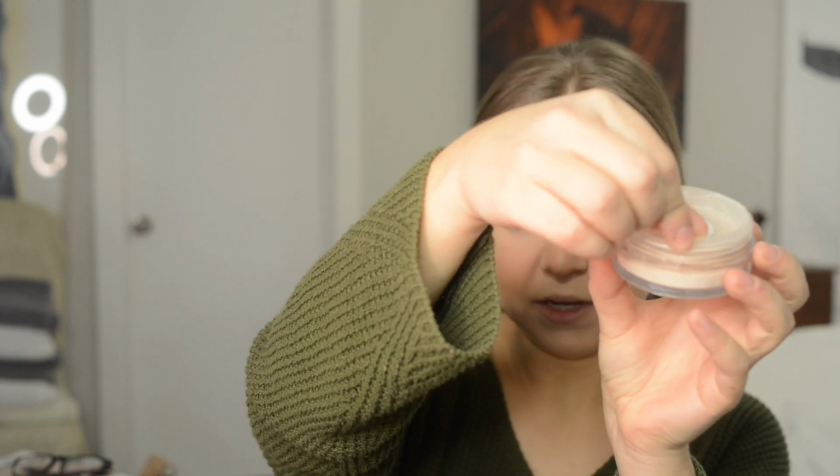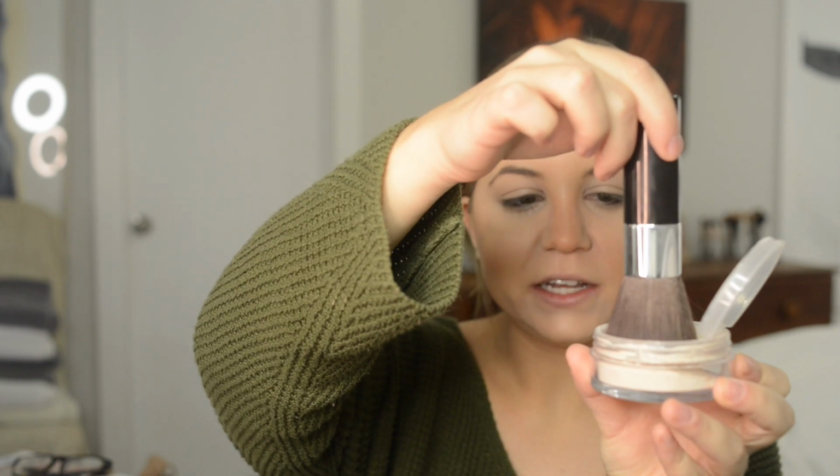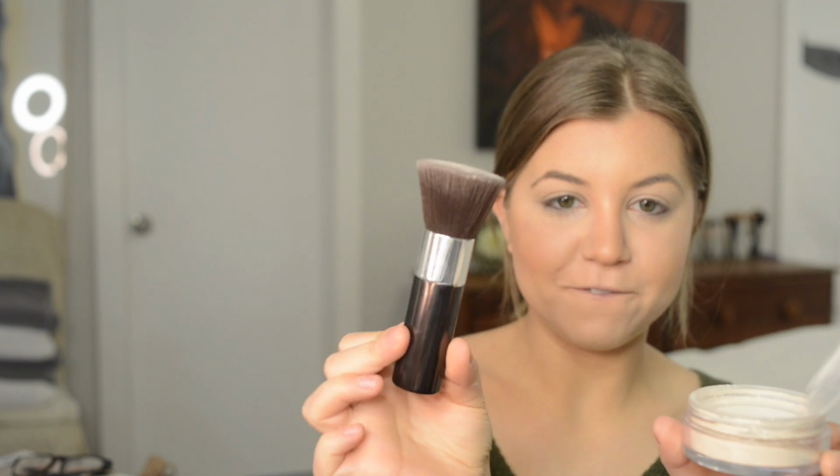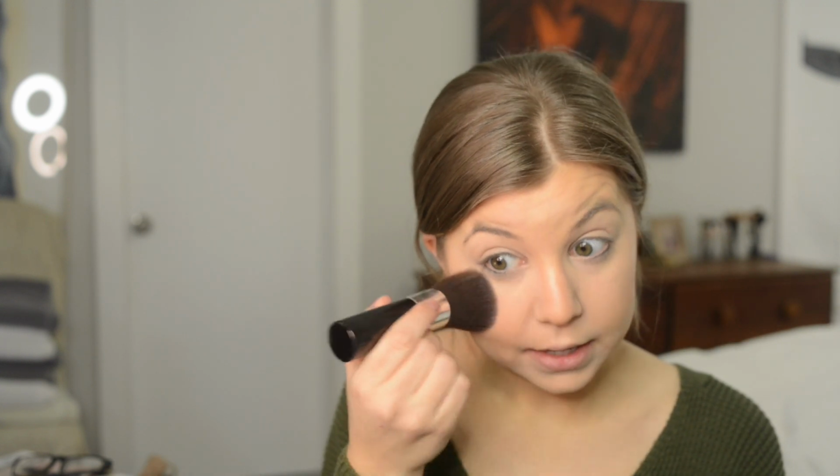It has a little plastic cover to keep it closed and to keep all that product in. It has a little mesh cover that keeps the product underneath, and then you could just dip your brush on the top to access the product. Dip my flat brush in like this. This is a brush that Becca sent as well. It's just like a short flat brush, and I'm just gonna tap off the excess. I'm gonna just kind of press it on like so.